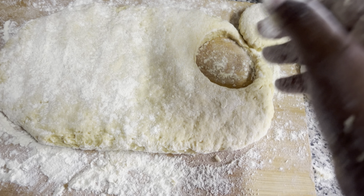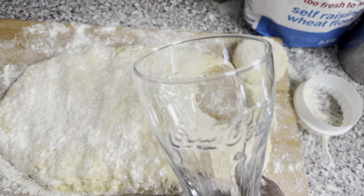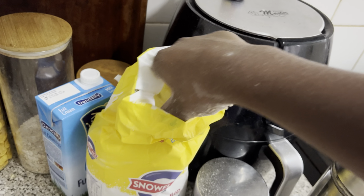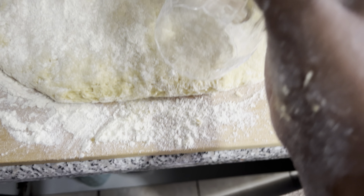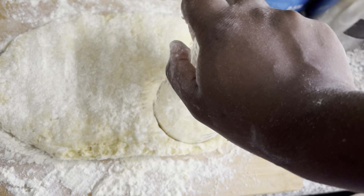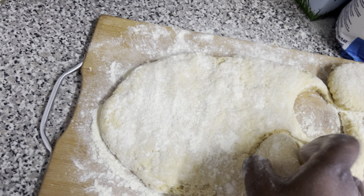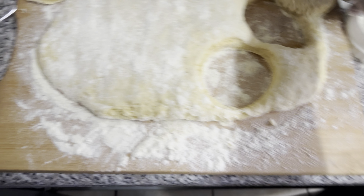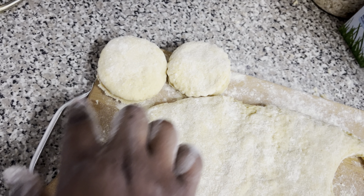So we put that on the side, but what I want to show you is you can take any cup that doesn't have a handle, because the handle is going to disturb you. So just to show you, you also dip the top parts of your glass. You could use a tumbler even, and then you go in to make that shape as well. Right, so this is what our scone is looking like. So either way, they're just going to come out looking the same. This is the one that I used for the cookie cutter. With the cookie cutter, it's slightly smaller, and then this is bigger.